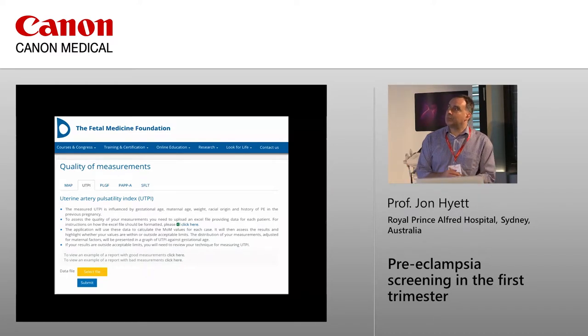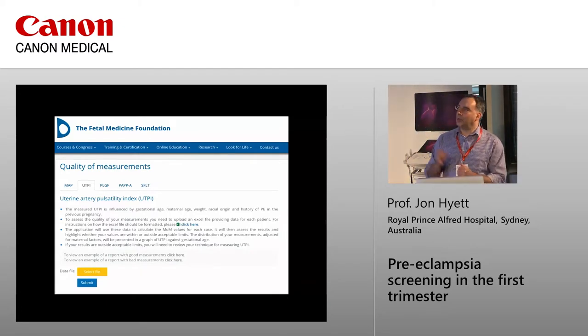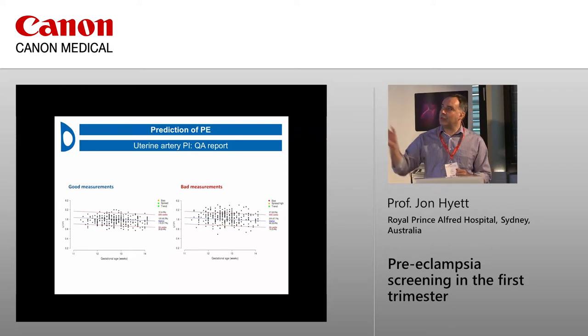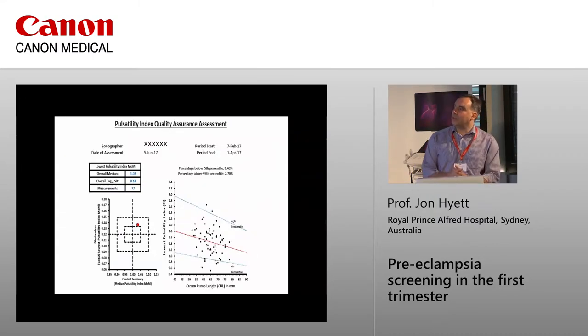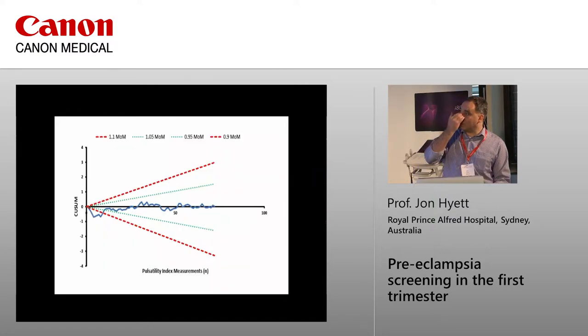There is a quality assurance process for uterine artery Doppler. We've developed one in-house, I'll show you in a moment, but there's also one from the Fetal Medicine Foundation. This will give you a report, if you put your data in, of where your measurements lie in relation to a normal range. The methodology that we use is the technique, again, from the Chinese University of Hong Kong, where it will describe your normal range and also uses this precision plot to show how your measurements compare to standardized measurements. And it also produces this thing called a custom plot.